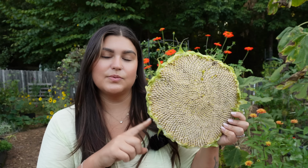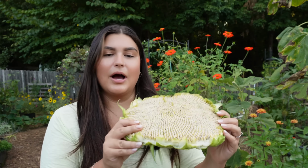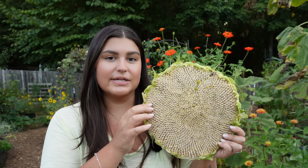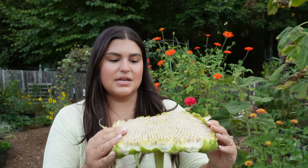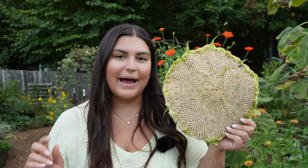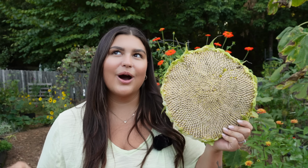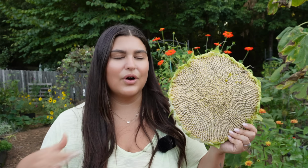I really want to use this one to make roasted sunflower seeds. Don't worry, I'm not going to be eating it like corn on the cob again. If I had harvested this a little bit earlier when the seeds were still very soft, like corn on the cob, then I could have just eaten it like biting into it. I made a short form video of me doing that, and I got roasted in the comments. People did not like that I was eating the sunflower that way.